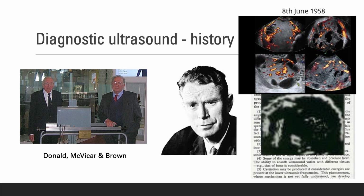And Ian Donald on the right was an obstetrician in Glasgow. The man on the left, John Mattvicker, a really lovely man, was also an obstetrician and gynaecologist, and the person I hold dear in my heart is this man, Tom Brown, who was an engineer in Glasgow, and he worked for Kelvin. And somehow or other, these 3 guys came together, and Ian Donald was really keen to see whether this technology of sonar could be applied to pregnant women. So, sort of the start of ultrasound as we know it today.